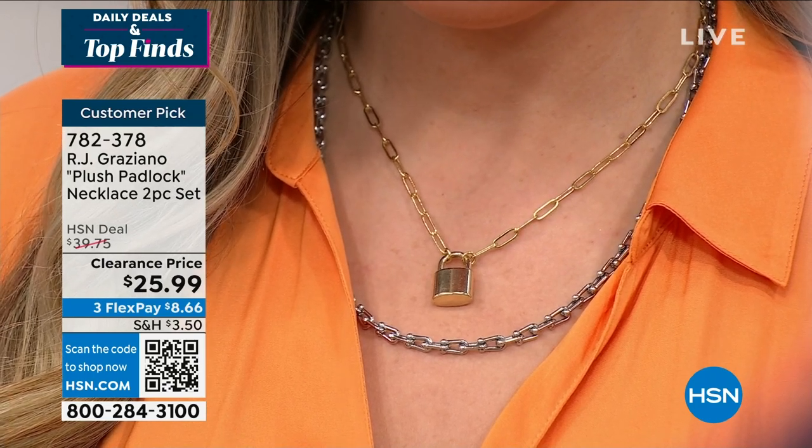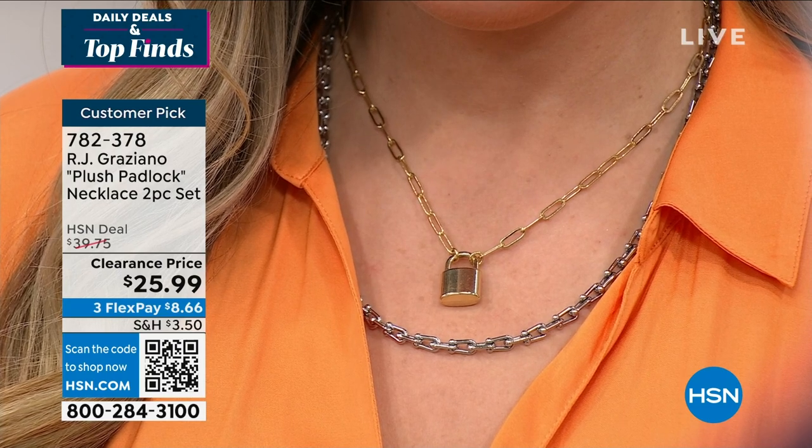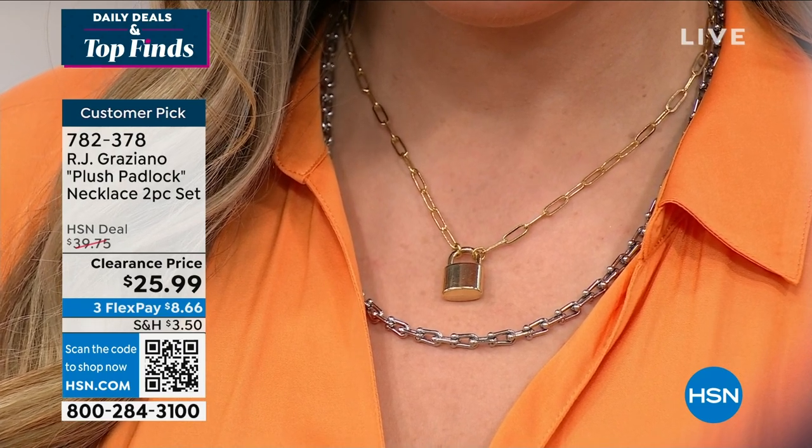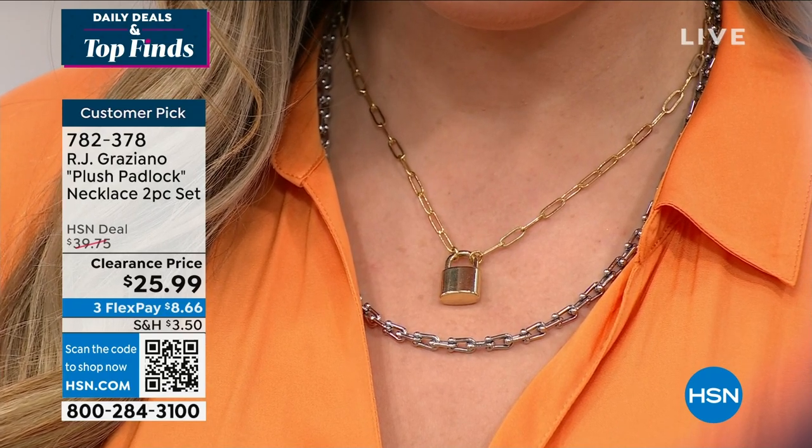This is something that I have never seen in my life, ever. This is very inexpensive. Oh, I love it, and for what it is. You're right, because it's modern. You can wear them together. You can separate them. I mean, it's a huge, huge look.